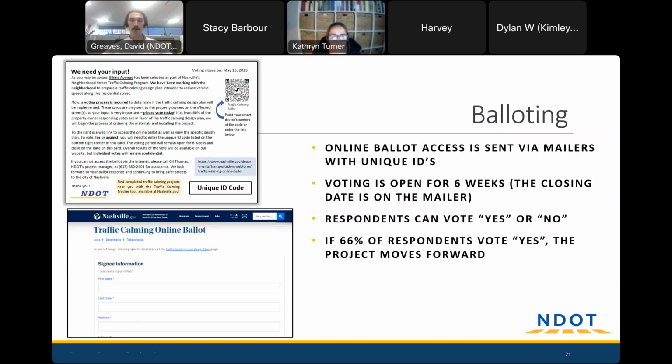As I mentioned before, 2/3 of the respondents have to vote yes for it to move forward, but that's not 2/3 of everyone on the street. So if the three of you all voted and one person voted no and the other two people voted yes, that would be a successful project.